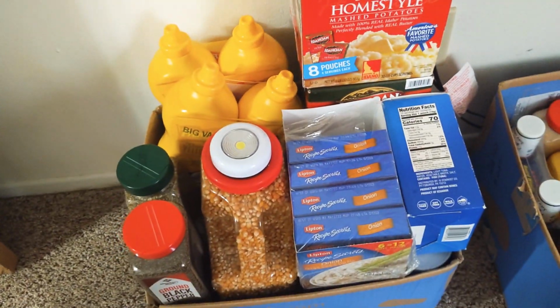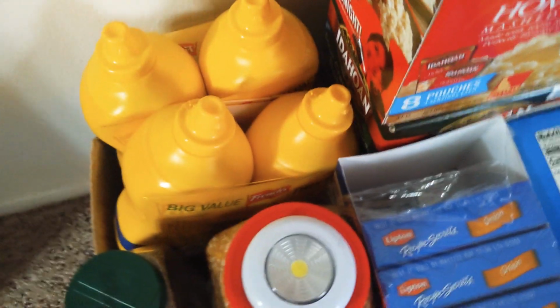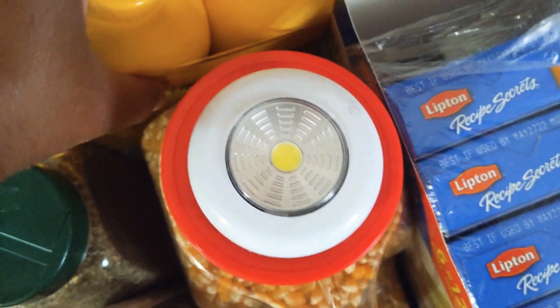And on the side of the room, this is stuff from last year. You see, I open up this one and I open up this one. We don't need no mustard, guys. I got mustard coming out my ears. But all the way down, you see stuff is preps.